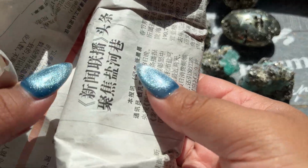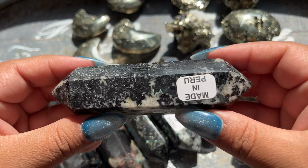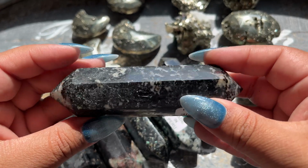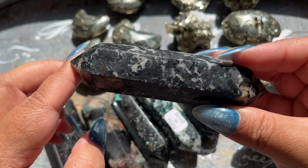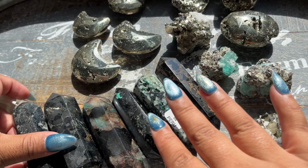Then we have some more ones here. So we have this one with just a little bit of chrysocolla on it. And this one again has just little winks of chrysocolla. So not all of them were able to get the most chrysocolla. You can see there's some scattered throughout here, but I just took every single wand because she only made a limited run. And she's like, if you want them, this might be the last time. So those are the limited run.